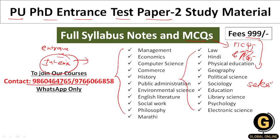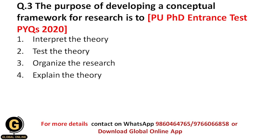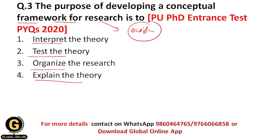on the concerned subject. Okay, the purpose of developing a conceptual framework for research is to... So students, whenever we develop a conceptual framework for research, what is the purpose behind it? Interpret the theory, test the theory, organize the research, explain the theory. So students, conceptual framework for research means the outline for research. So within the outline of research, basically we describe the research design. So whatever you are going to do in the whole research process, the outline or the way of doing the research process you describe in this.